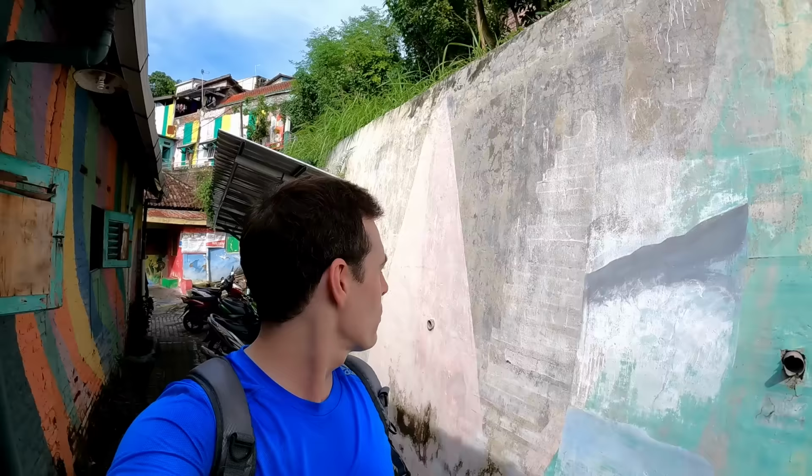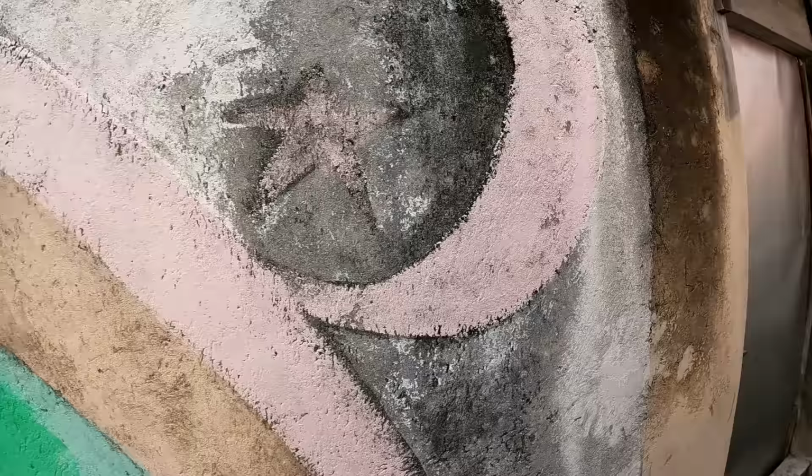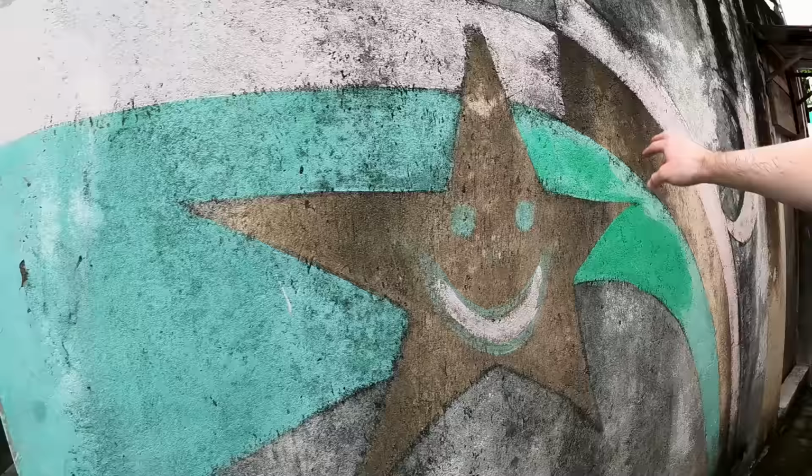So it looks like this has been repainted, or they're starting a new one. So it has to be an ongoing process, I guess. Obviously there's development within the community. People build houses and such, then you have to get the murals going. Maybe that's new, like that door looks new, so this building's probably new. So it looks like they've just started. That's the beginnings of a mural, and then other ones, they fade away like this.